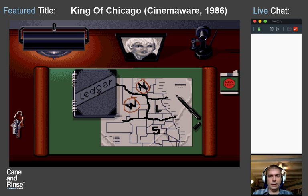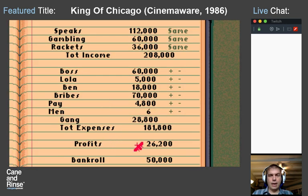Let's look at the ledger. Hey! Profit! Actual profit. Even though I'm paying them more. Let's get you up a little. Sure. Back to where you were. A lot of bribes. The rackets are doing well. Let's do more rackets. Maybe ease up on the gambling a little.